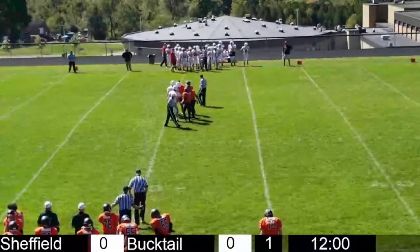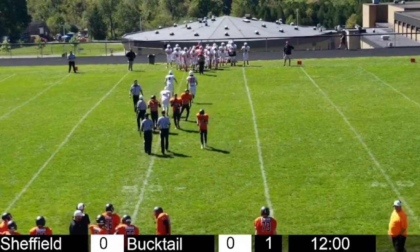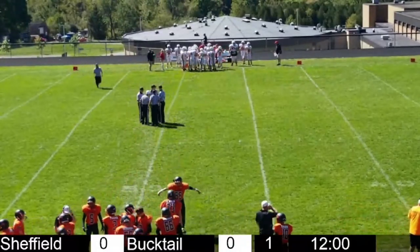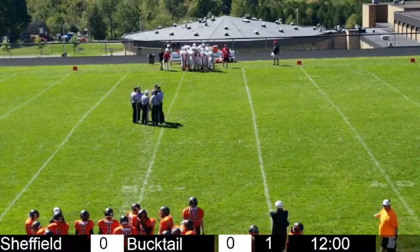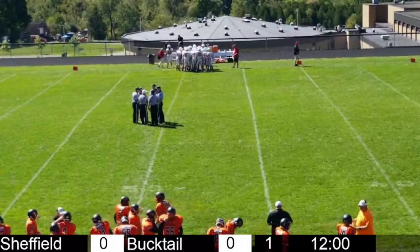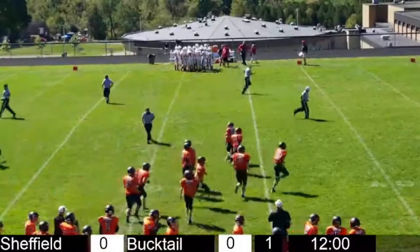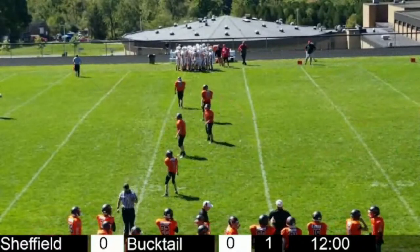So Sheffield will receive the opening kickoff. As the teams gather and get set here for the opening kickoff. And we'll see the Wolverine offense on the field right away. Again, that key for them is to find a way to get this offense moving, and not just moving between the 20s, but find a way to put the ball in the end zone.